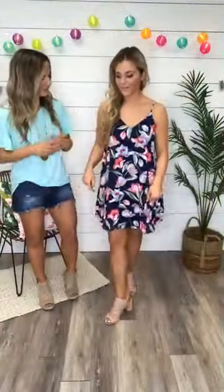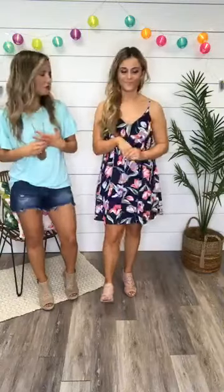And I love this pattern, this floral. I think it's different. It kind of reminds me of Alice in Wonderland. You know? I love Alice. Yeah, I had an Alice in Wonderland bridal tea party. Oh, cute. So I like it.